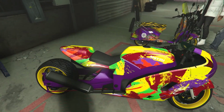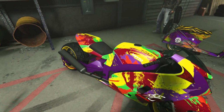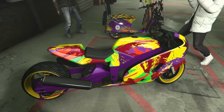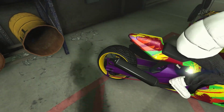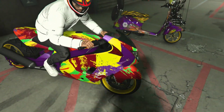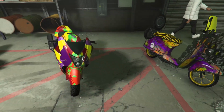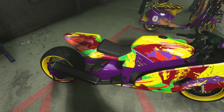Then we have the Hakuchou Drag in the graffiti color, which isn't that bad. I kind of like this. If you're going to go with one of the liveries, this is one of my favorite ones. And then you got the yellow on the wheels to match the yellow. You got the purple, I believe, as the secondary color to match the purple in the livery. And then is it red as your secondary color? That's actually a really cool combination there.